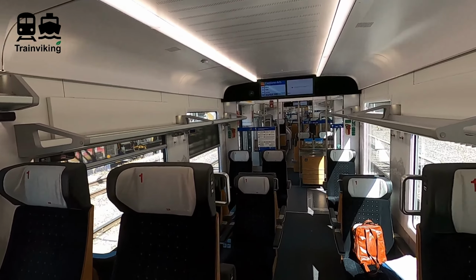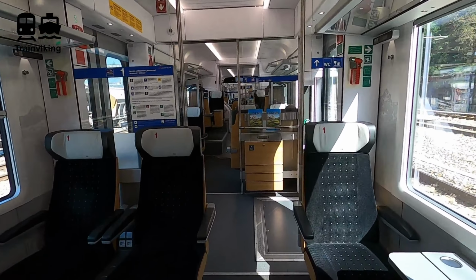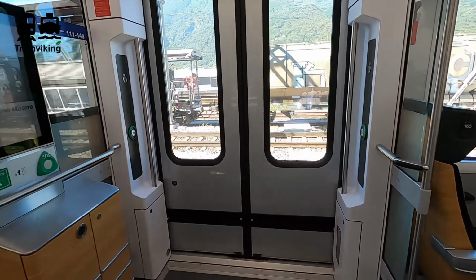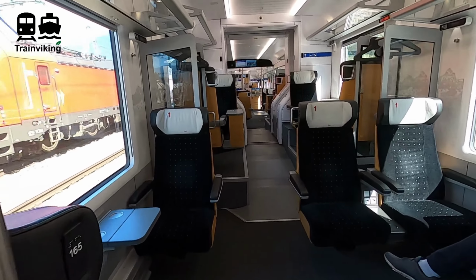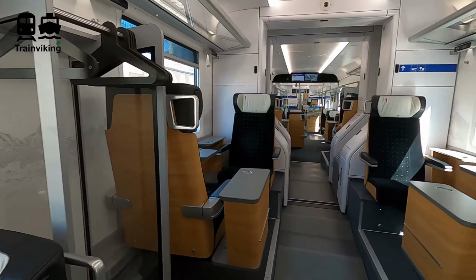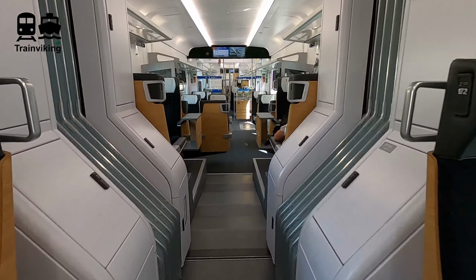Seat reservation displays can be found near the luggage racks, with lots of screens with information about the route. In first class you just have more space and the seats are more comfortable, the regular stuff. There are lots of details that make this train feel very elegant, especially in first class. For example, these coat hangers over here, I really like them.